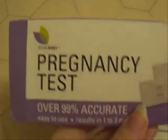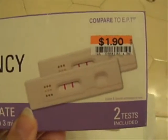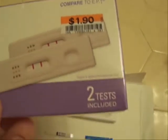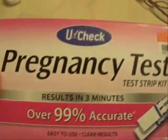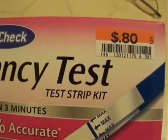Let's see. I'm gonna show you the tests I'm gonna take. This top one here is this cheap brand, the $1.90 for two tests at Big Lots. The bottom test is one of these strips. You get two strips for 80 cents at Big Lots also. So I thought that was a pretty good deal.